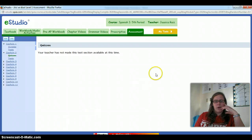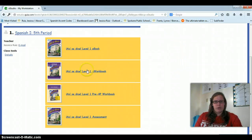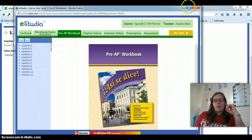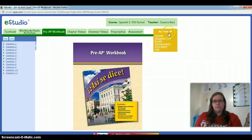Just real quick, I'm going to show you a couple other really cool things. So if you close this window, it will go back to the original window you had. So if you click on any of these books, it's going to take you to that same view. It's just a different tab. What I'm going to want you to look at is if you click on this mustard yellow arrow, and you're going to click on My Tools, and then just mouse over Calendar and then click.